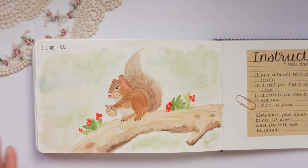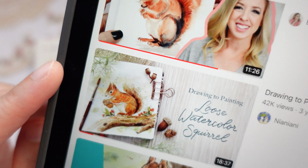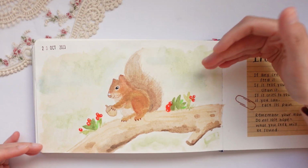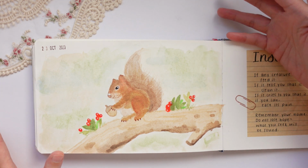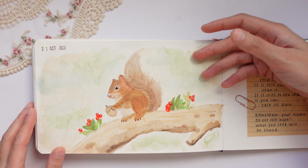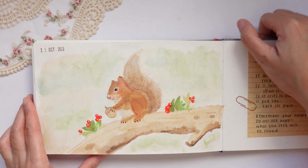I did not draw this from memory. I actually followed a tutorial. This is the tutorial that I followed as I painted that. This is probably my proudest painting in the entire sketchbook because it looks so different and so much better than my previous entries, thanks to the YouTube video.